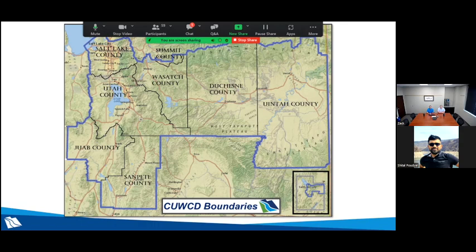So we provide water through mainly a series of open channels and tunnels. And we maintain several reservoirs throughout the state and also deliver Colorado River basin water to the Wasatch Front, or to the Salt Lake and Utah County areas as well. So a lot of things. We also have hydropower generation facilities that we maintain as a district.